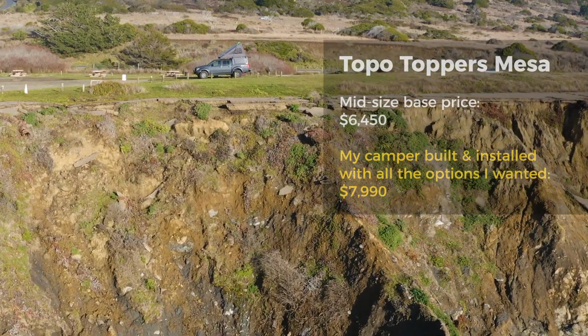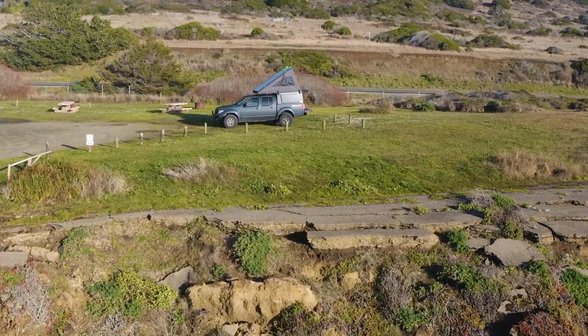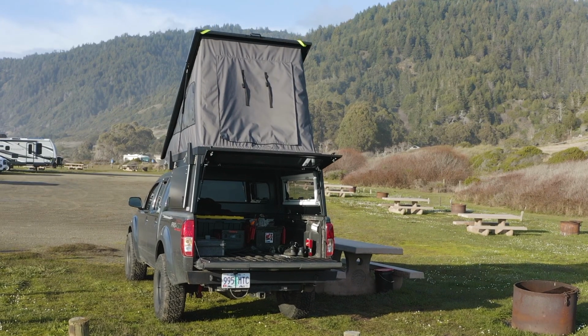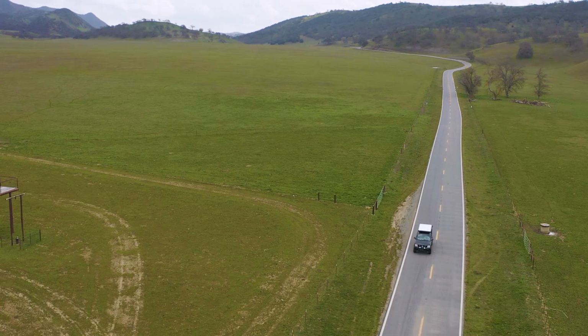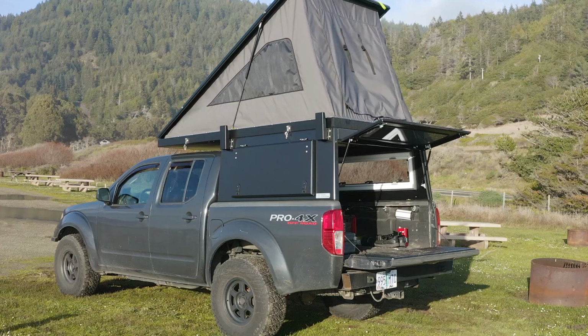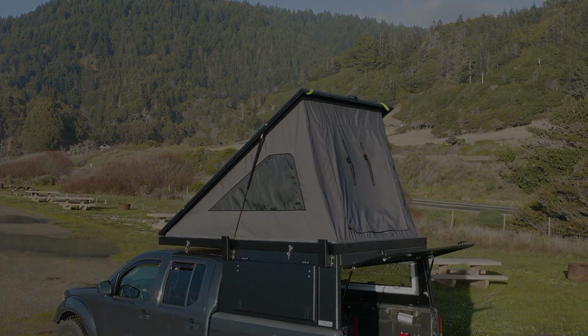Now, full disclosure, while I purchased this camper and it belongs to me, Topo Toppers did provide me with a significant discount. I earn no commissions and have nothing to gain if you decide to buy a camper from Topo. Going forward, you will see my experience with this camper and hear my honest impressions, good or bad. And while I don't benefit from referrals, if you do talk to Topo about a camper, tell them Donald sent you.